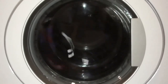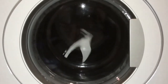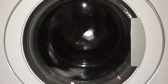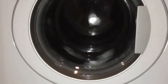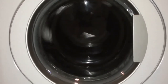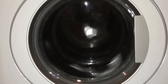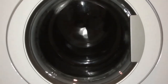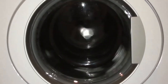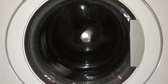I thought it was going to spin that one, but anyway, we're just on the second attempt now. It was spinning just fine then. I don't know whether we'll spin that one, because I don't know whether it might be able to spin that one. Oh, we'll spin that one.